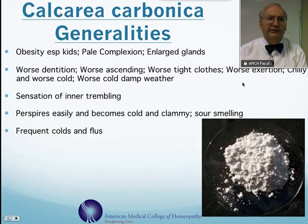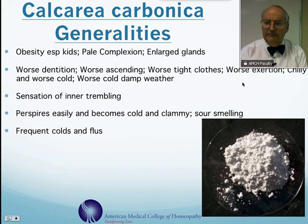What are some characteristics of people who need the medicine Calcarea carbonica? Typically, kids who tend to be more on the obese side are kids that benefit from this remedy. They tend to have pale complexions and enlarged glands. It's also a remedy that's indicated during the time of dentition or teething. It can be very useful.